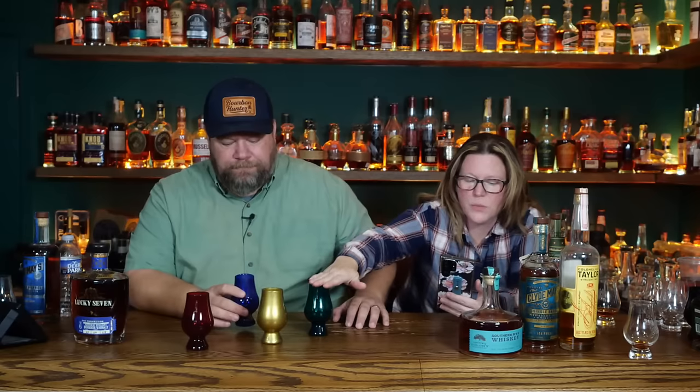No? Did I get these two backwards? Yes. Those two are right? Yeah, I thought I might have these two backwards. That one is the Michter's. That one is the E.H. Taylor. This one is our Clyde May's, and this one is 13th Colonies.